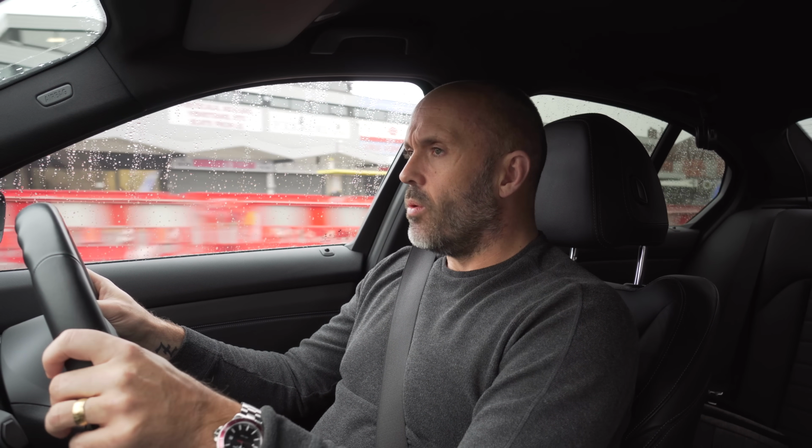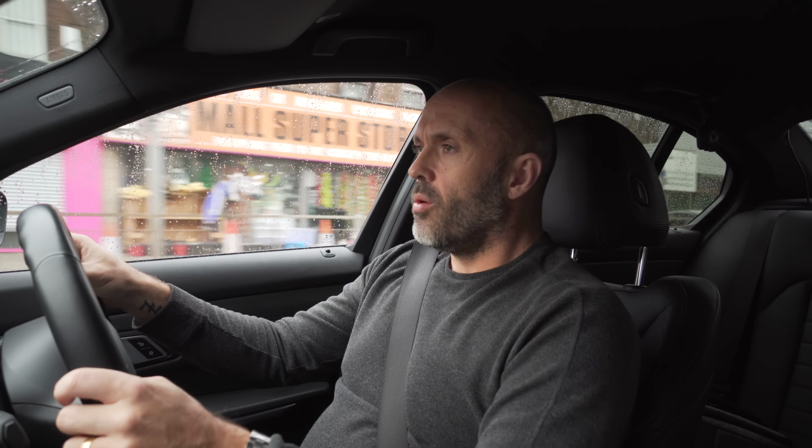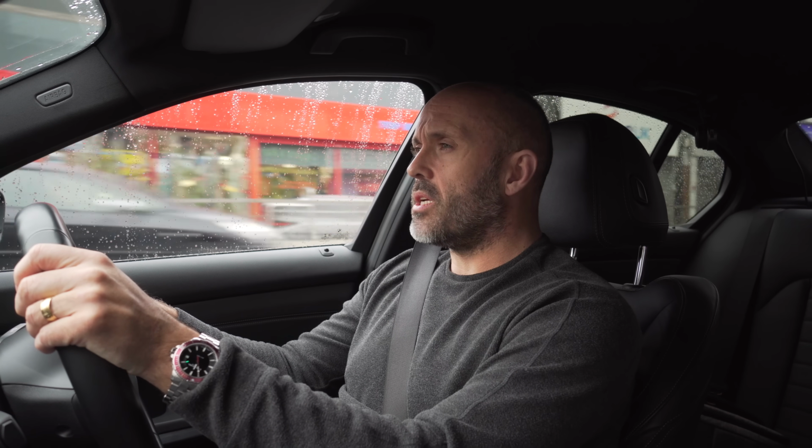And the last one, and this is one that people usually miss, is on a one-way system or a one-way street with multiple lanes. You are also okay to undertake or pass curbside.